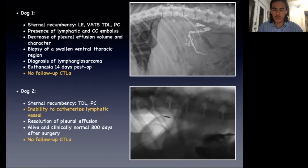Dog 2 was approached in sternal recumbency. VATS thoracic duct ligation and pericardectomy were performed successfully. However, the inability to catheterize lymphatic vessels led to an attempt to perform the embolization via intranodal injection, which was unsuccessful. There was resolution of pleural effusion, and the dog is alive and normal 800 days following surgery. There is no CTLA for this dog.